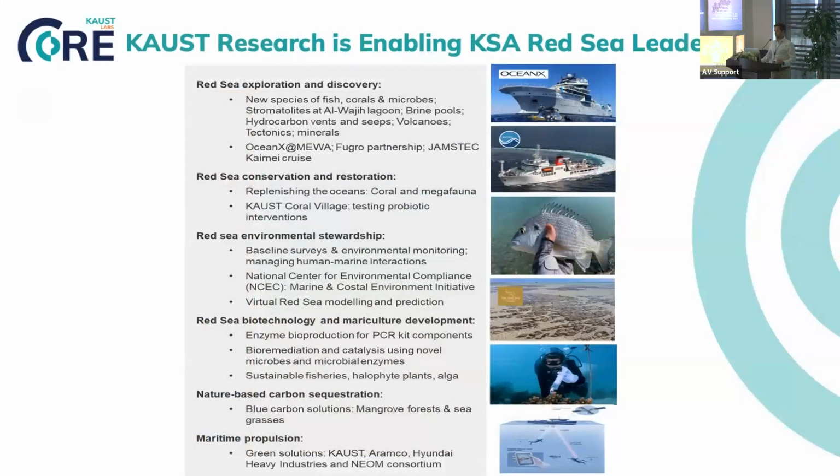Some of the KAUST research that is enabling the Kingdom of Saudi Arabia's Red Sea leadership are displayed here. In the Red Sea exploration discovery, we have new species of fish, coral, and microbes. These are found in brine pools and outwash lagoons, hydrocarbon vents. So we continue discovering new species and new features.